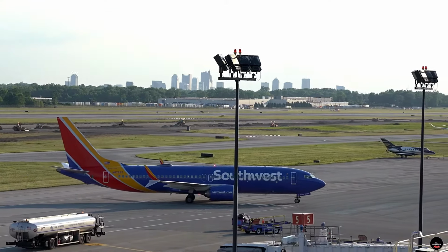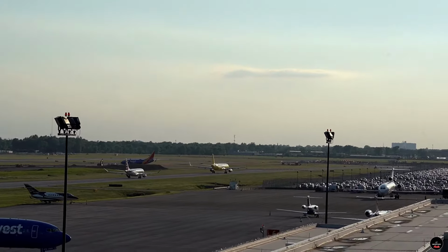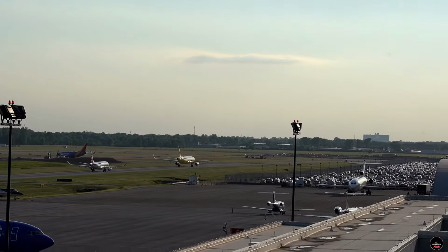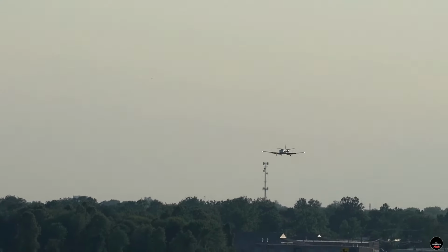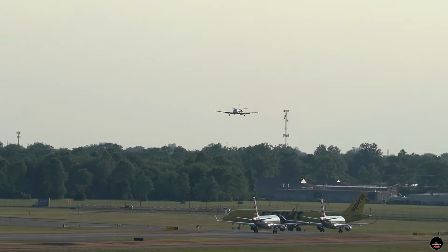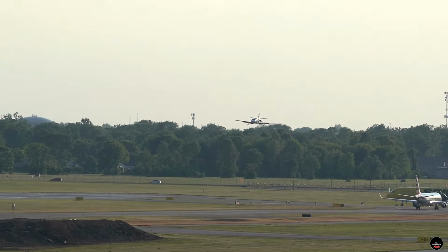I'm gonna show you something pretty crazy. We're gonna zoom out. Got all kinds of stuff heading over for departure. Got a business jet inbound here on runway 10 right now, runway 10 right, out of Providence. The Red Wing Aviation, I believe, is the operator here.